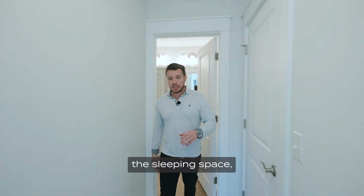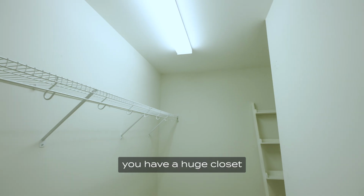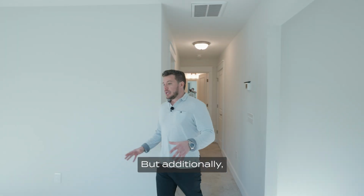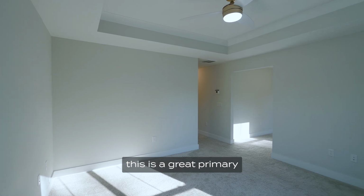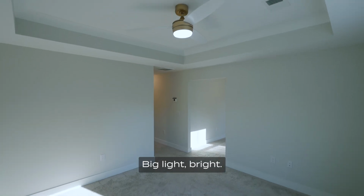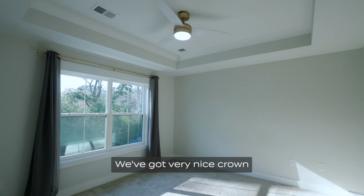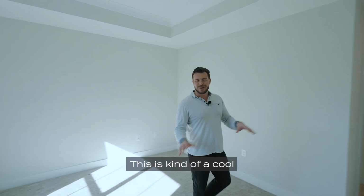So moving into the sleeping space, first and foremost, you have a huge closet right here off to the right when you walk in. But additionally, guys, this is a great primary bedroom. Big, light, bright, with a lot of natural sunlight coming off this corner, and we've got very nice crown molding up above.